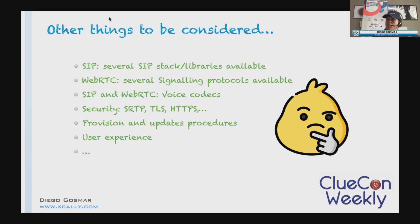Provisioning and update procedures: of course, if you just have a few agents, that's not a problem, but when the call center is going to scale with hundreds and hundreds of agents, this is something you need to take into account, how to provision the software solution to different kinds of volume. This is also important.